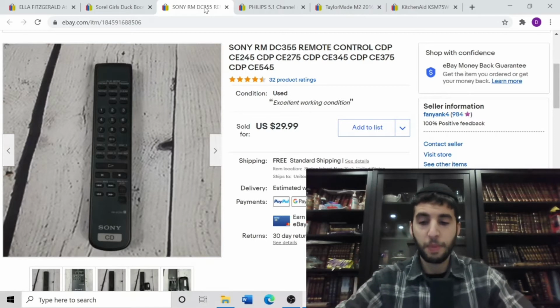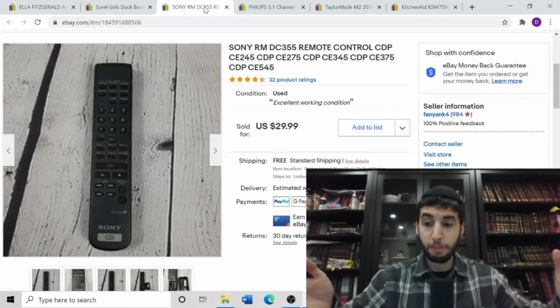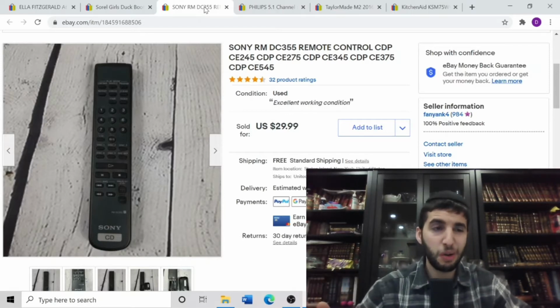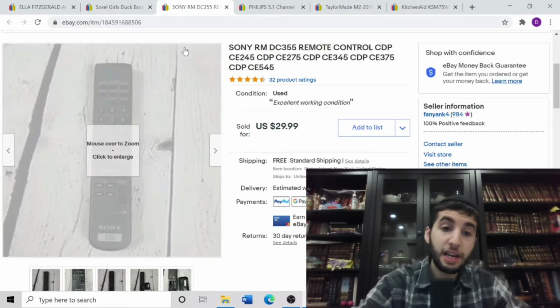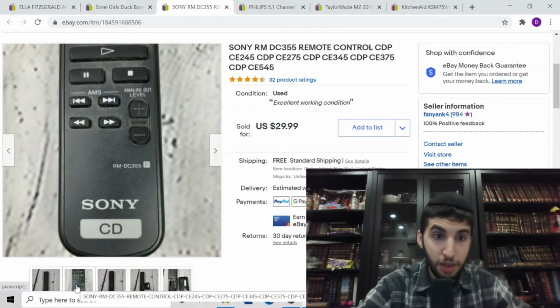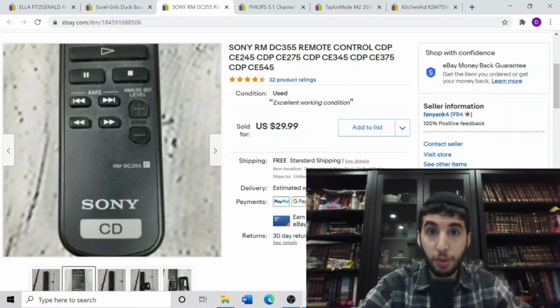Okay, story time. I went to the Salvation Army, and there was a big bin of remote controls. The remote controls come in a doggy bag, maybe a plastic bag. You can't test them out. What I did do is, while it was still in the bag, I opened the back to make sure there's no corrosion. I also tried to look for the model number, which is over here. That's the model number on the remote.